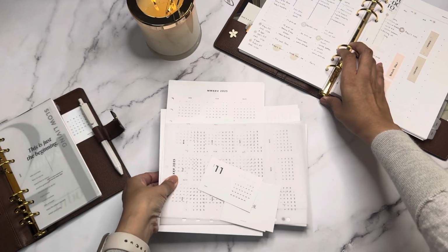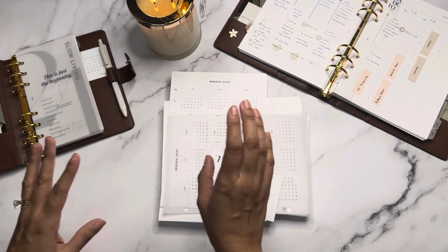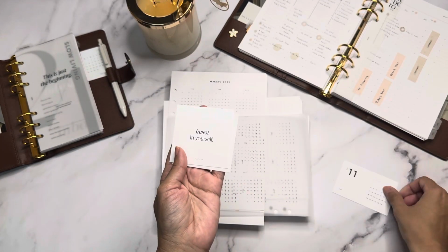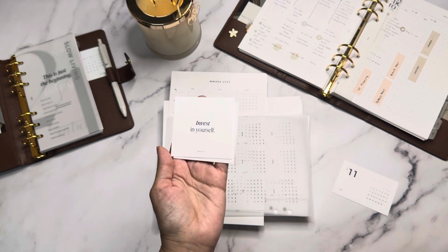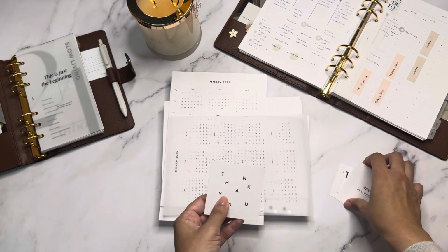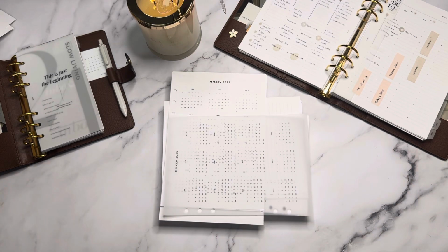These are from Infinite Lotus and my part 2. So you always get a monthly card from Infinite Lotus, then a little planner card. This one says invest in yourself, and finally just the thank you card. All right, so I did take them out of the packaging because I just don't want that noise and then the glare, right?